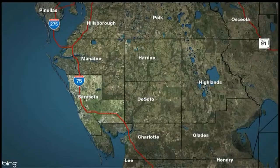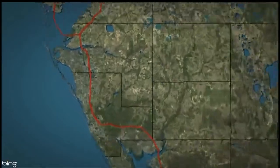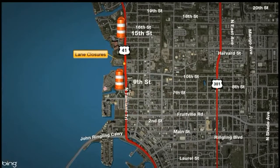All right, thank you so much, Adam. And just a reminder, if you are heading out for dinner tonight after work, you may want to avoid US 41. Starting tonight at 7 o'clock and running until 6 a.m. tomorrow morning, US 41 between 9th and 15th Street in Sarasota will see lane closures. The closures come as work begins on the roundabouts at 10th and 14th Street. The 10th Street boat ramp, however, will remain open.